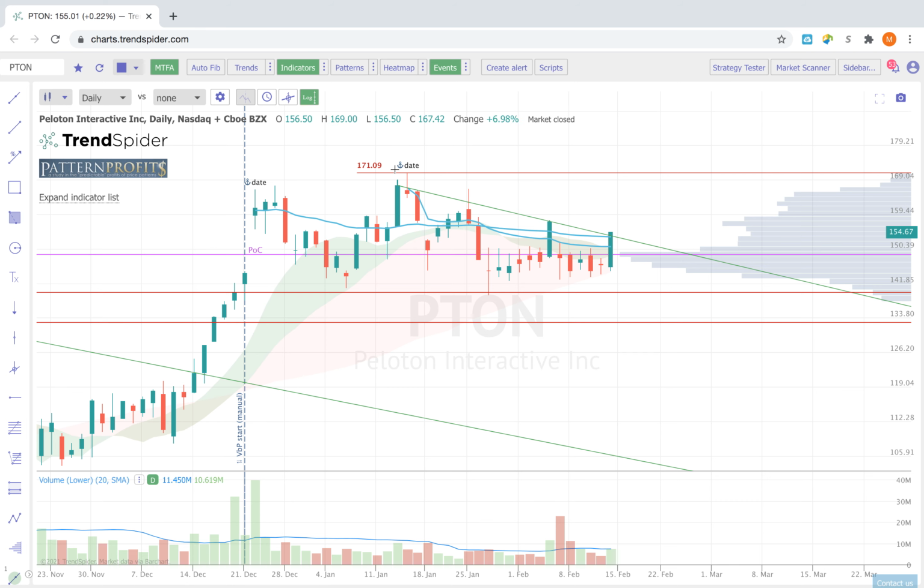You have 170, 109, the prior high above, so we look for a run to that level. Then possibly pull back, flags up here, forms a handle. Some stalling action up here would be normal, expected, and healthy, especially if we get a good, healthy run to that level early in the week. So keep an eye out for continued strength on Peloton.